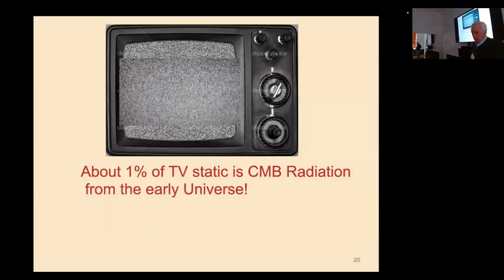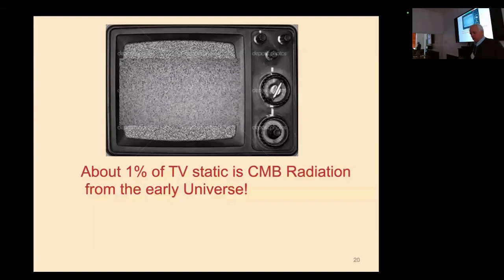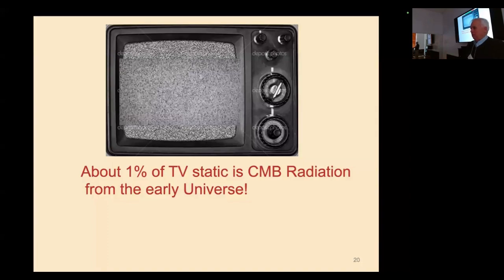And one interesting thing is that, remember old TVs had this interference when you were between channels, and snow. 1% of that is actually cosmic microwave background radiation. Most of it is interference from sources on Earth, but 1% of that is microwave radiation. So you've actually seen it. So 1% of that is the cosmic background.